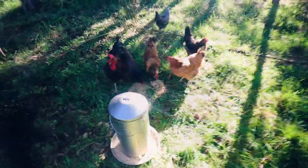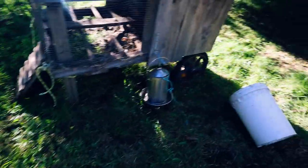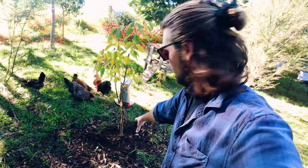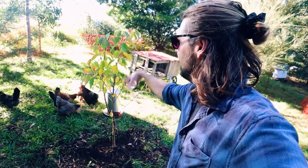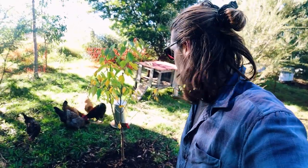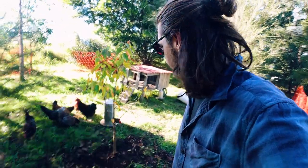Beautiful. The chooks have food. The chooks have water. They've got everything they need. They've got bugs. We may have to keep an eye on this. This one tree is in here with the chooks. So this will be a little experiment to see how strong of an age they're at. But we can just protect that. And the tree's going dormant anyway.